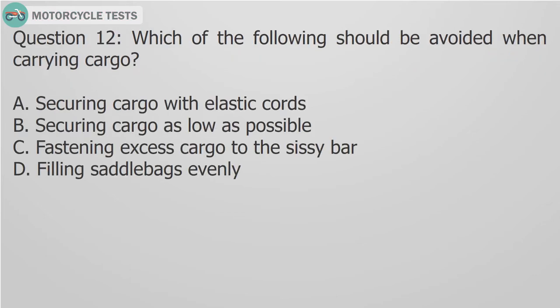Question 12. Which of the following should be avoided when carrying cargo? A. Securing cargo with elastic cords. B. Securing cargo as low as possible. C. Fastening excess cargo to the sissy bar. D. Filling saddlebags evenly.